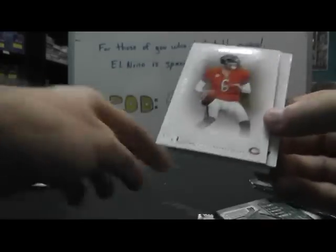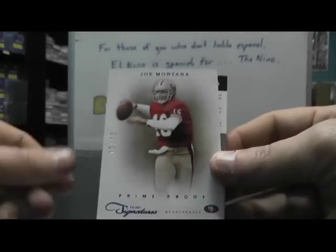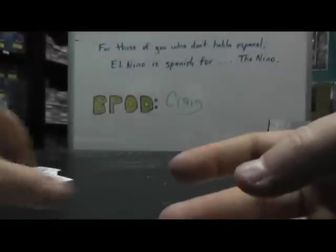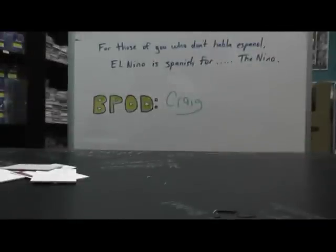Did you lay that down? $4.99, Jay Cutler. Josh Freeman, $49, 15 of 49, Joe Montana, just missed the 16. And rookie signature silver RPS card, 242. 242 is Jarrell Jernigan. Alright, recap it. Jarrell Jernigan.